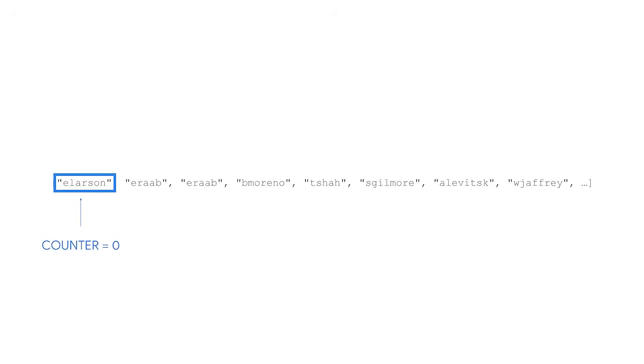So our for loop starts at the username ELARSON. At every element, Python asks, is this element equal to the string ERAAB? If the answer is yes, the counter goes up by 1. If it isn't, then the counter stays the same. Since ELARSON is not the same as ERAAB, the counter remains 0. Then we move on to the next element. We encounter our first occurrence of ERAAB. At this point, the counter increases by 1. As we move to the next element, we find another occurrence of ERAAB. So we increase our counter by 1 again. That means that our counter is now at 2. We will continue this process for the rest of the list.